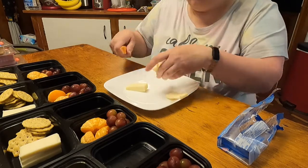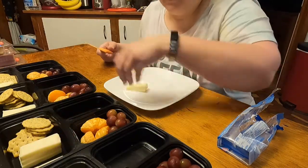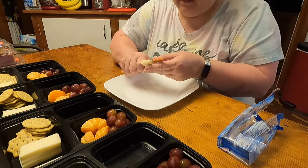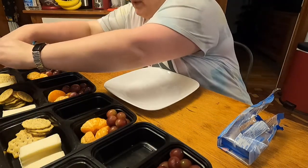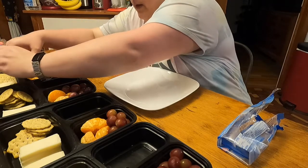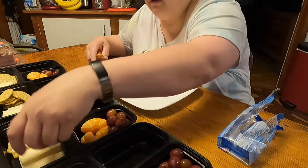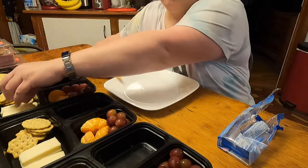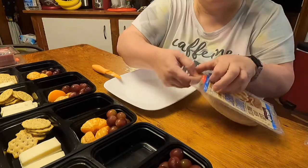Alright, that's cut kind of funky, but whatever. It's just a thick piece of cheese. Put some of that over here. Maybe spread it out a little bit. There we go. Now, I got turkey breast already open, so I'm going to use it first.